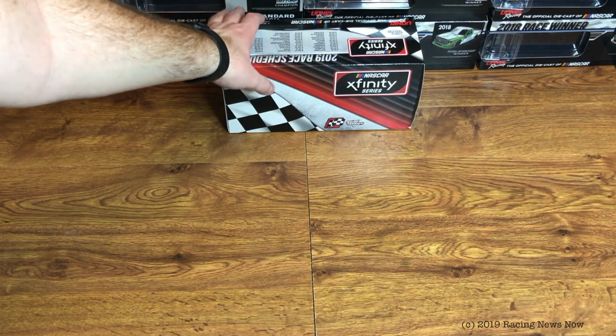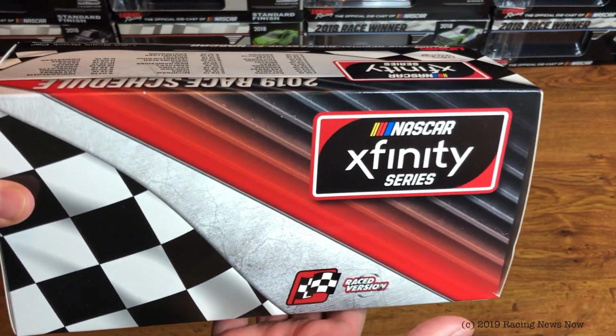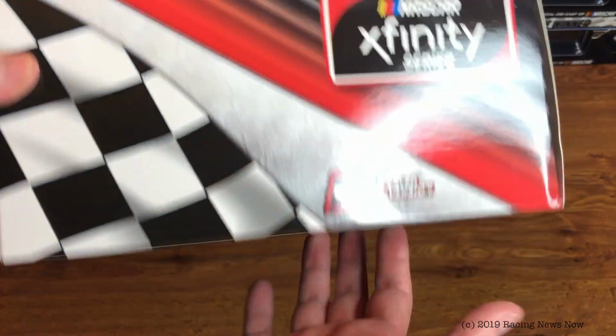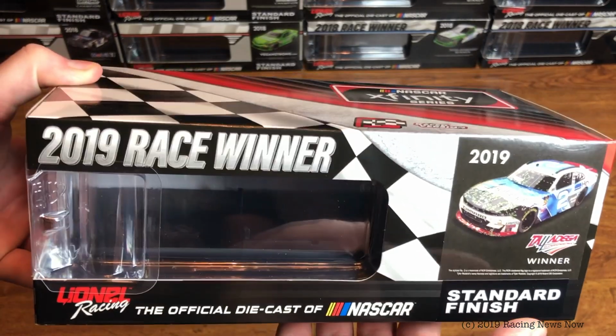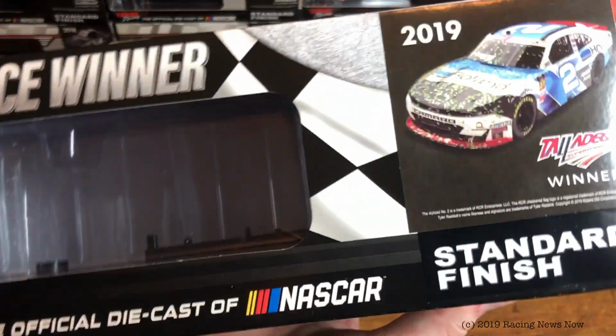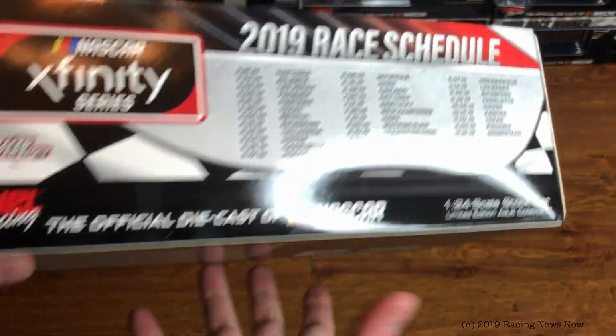You know what this one is. You've seen the title. It is this year's 2019 Xfinity champion, Tyler Reddick, in his Talladega winner. So we'll go ahead and take a look at the box. Standard Xfinity race win box for 2019. Render of the car here, 2019 Talladega winner, standard finish. Nothing else out of the ordinary anywhere here around the box.